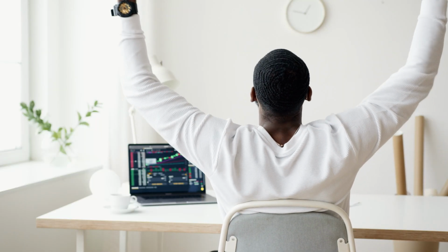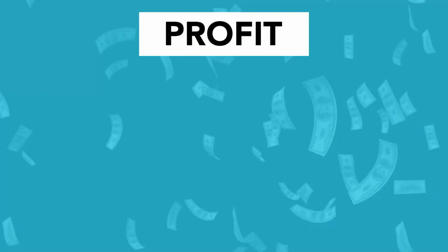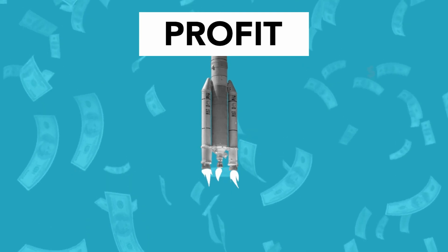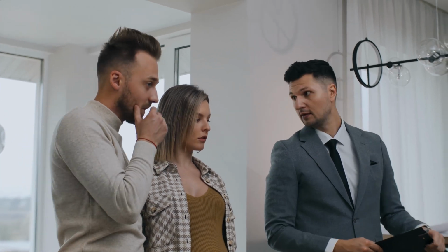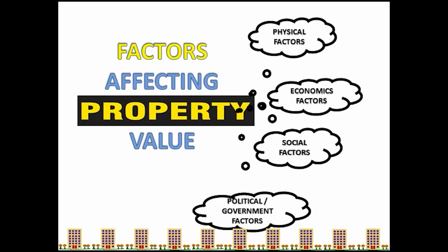Which means that if you purchased a $200,000 home 5 years ago, it would be worth about $274,000 today, and you would have got $74,000 just by appreciation. Some real estate spots have more advantages than others. Atlanta has an increase of 50% in the last 5 years. So, it is important to understand the factors that affect the appreciation of a property.